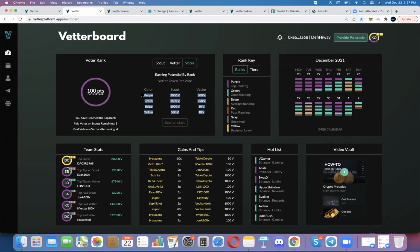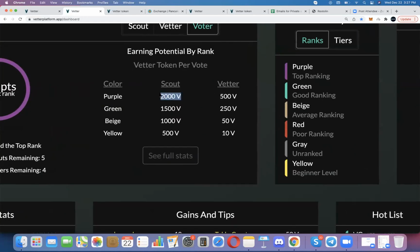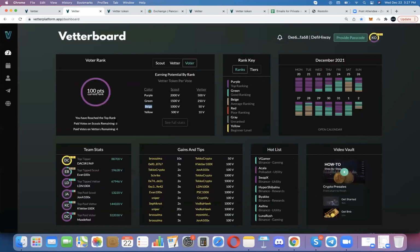For example, Purple was getting paid 3,000, and then as of last night, it changed to 2,000. So you may have been paid 3,000, and that's what it was at that time. No, I'm in Beige right now. Beige, okay. Yeah, so I made just 4 votes. The transaction history reflects the same, but I was paid 5,000 Vetters.